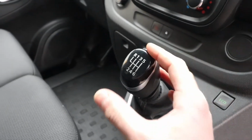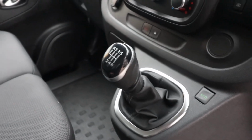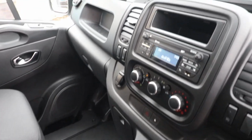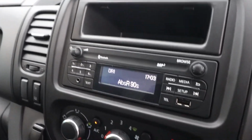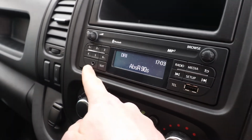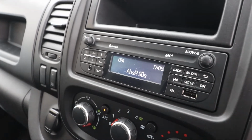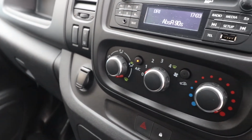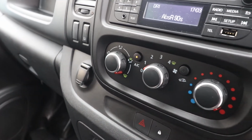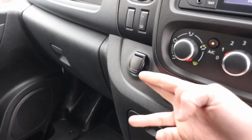New gear lever on this shape, which I think is a big improvement from the previous one, and you can see there 6-speed manual gearbox to go along with that 145 brake horsepower engine. Looking at the radio here, we've got the USB port, the AUX port, and you can see that it has got DAB radio as well, so really nice little feature to have. And maybe most importantly, it does come with air conditioning. You will be glad that it's got that when we come into summer.